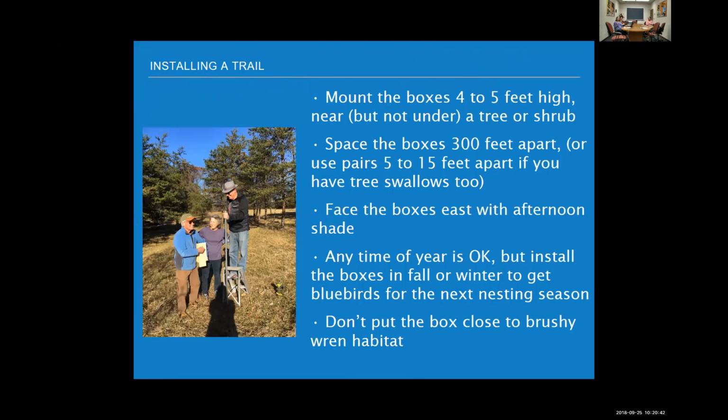They recommend that you put boxes about 300 feet apart, but an exception would be, for example, at the Turfgrass Center, where we have a lot of tree swallows. I could theoretically pair those boxes, put another box next to the tree swallow box, 5 to 15 feet away. Two tree swallows would not nest next to each other because of the competition, but a bluebird might use the other box.